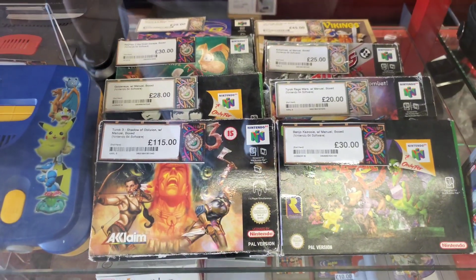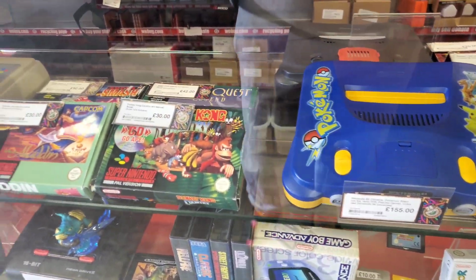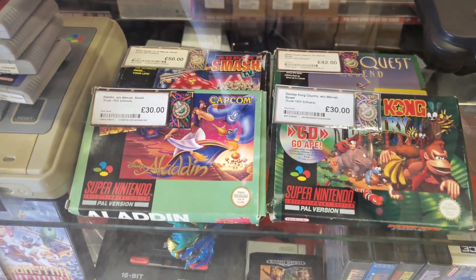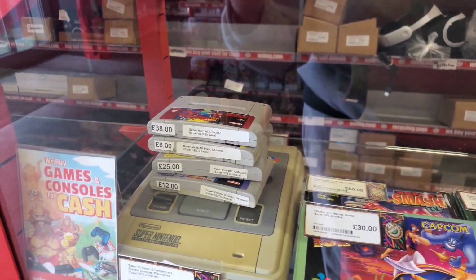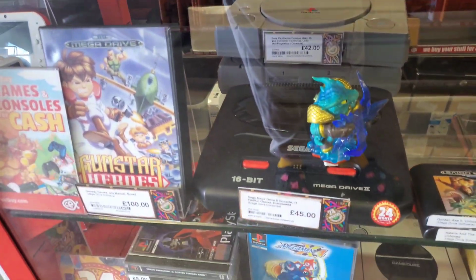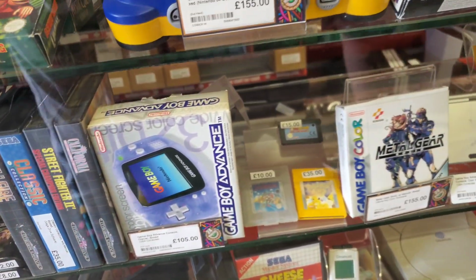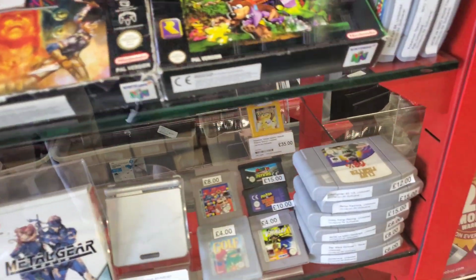Some nice looking N64 games in the window, and a Pokemon N64 console there, as well as some Super Nintendo games. All of these actually didn't look like they were in bad condition at all, so if you are ever nearby, then I would definitely come and check it out and see if there's anything that you would like to grab for your collection.